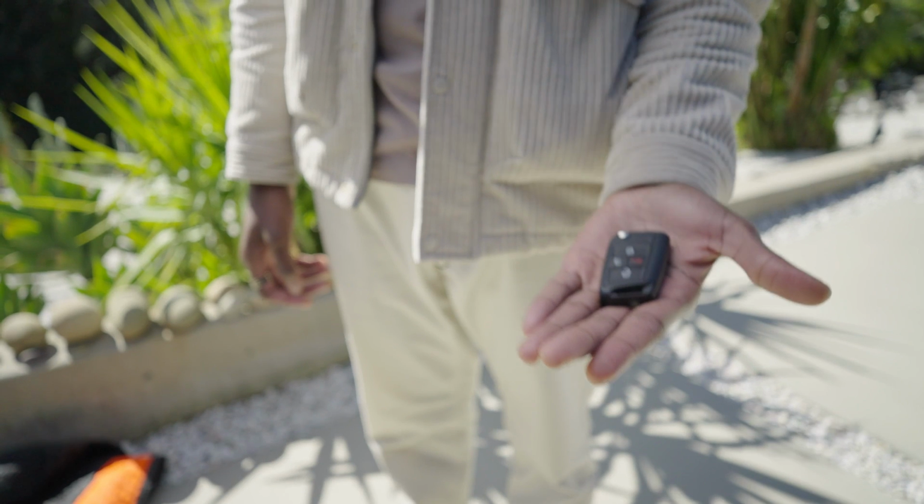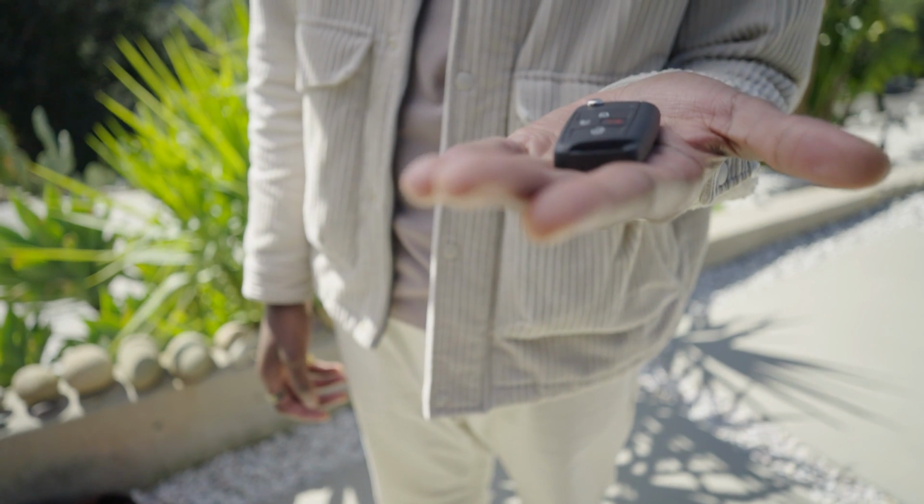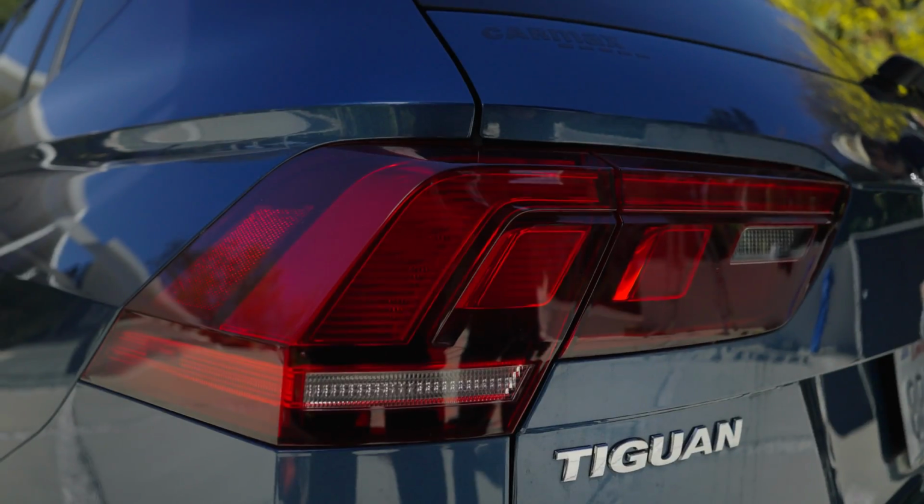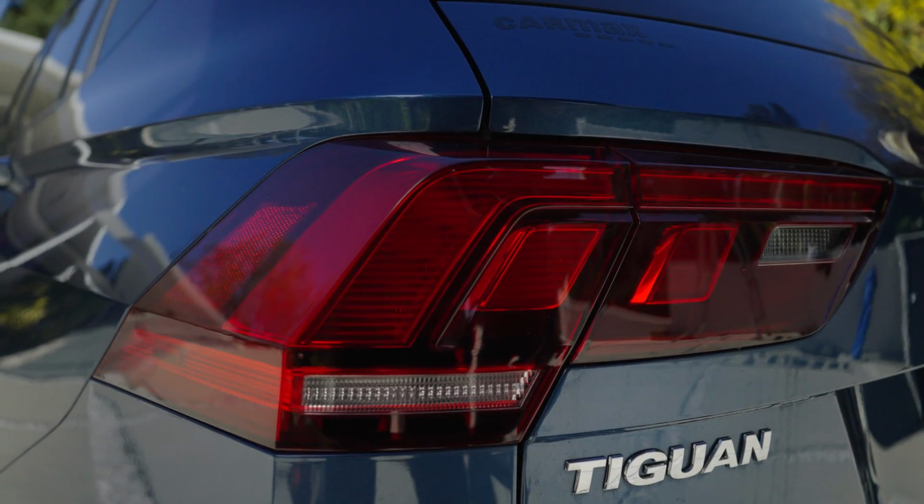One feature we love is the smart key. If you've got one of these, you can lock and unlock your car just by touching the door handle. That makes your life a lot easier when your hands are full, believe me.